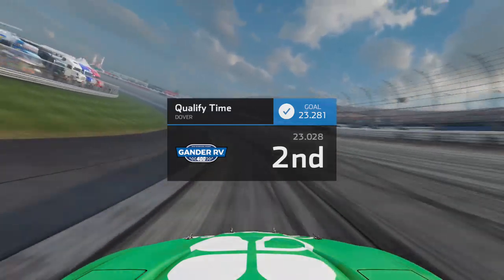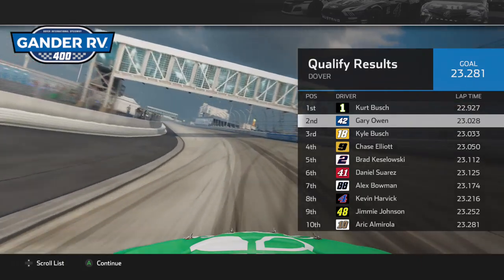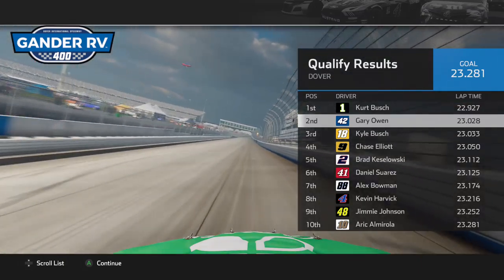So a great qualifying effort, and on the pole is actually going to be our teammate Kurt Busch. So Chip Ganassi Racing will start on the front row.